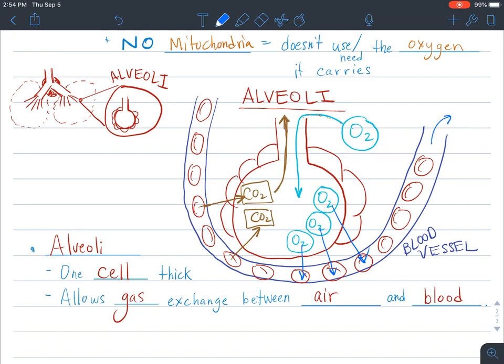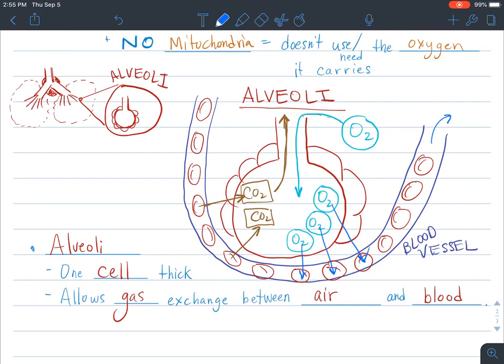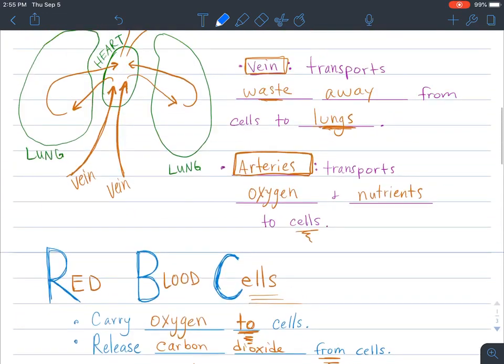So there you have it. Our alveoli are really, really important because they allow the oxygen we breathe in to get onto the red blood cells, and it also allows the CO2 to jump into the alveoli where we can exhale that waste product, which is our CO2. So you have millions of these alveoli in every single lung, and that's what allows you to use the oxygen you breathe and to breathe out that waste, which is CO2.